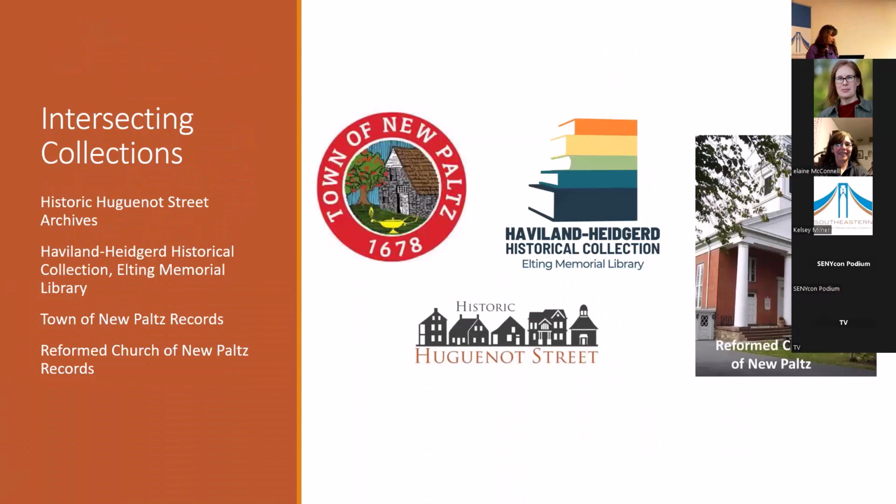HHS also preserves and provides access to the town of New Paltz's earliest documents, and works closely with the Reformed Church of New Paltz to preserve their records as well. We also have a long-standing collaborative relationship with the Haviland-Heidgerd Historical Collection at the Elting Memorial Library. These four collections contain countless overlapping references to people, places, and events.